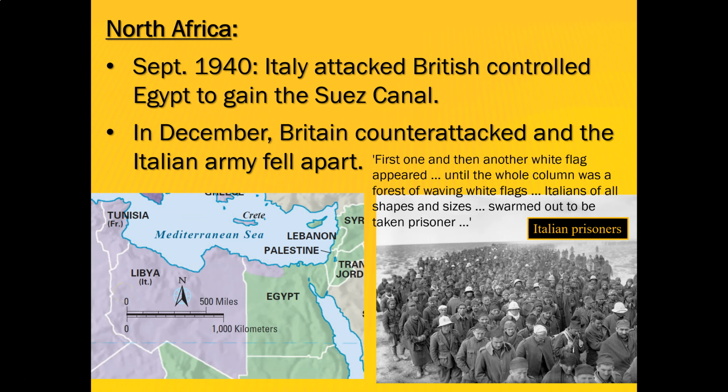So in September of 1940, the Italians, feeling kind of left behind by Hitler's success, decide to get a success of their own, and they invade Egypt, which was British controlled at the time. Their goal is to get all the way to the Suez Canal, but the Italians basically fall apart. Even though the Italians outnumber the British, they fail in their attack, and then they're chased back out of Egypt, and the Italian army just begins to fall apart. The Italians are surrendering in droves.